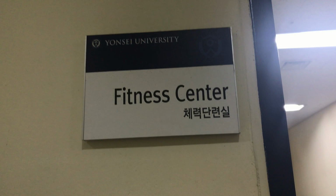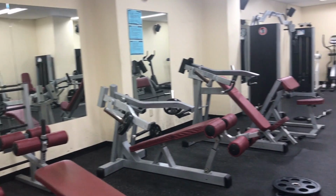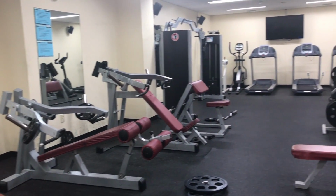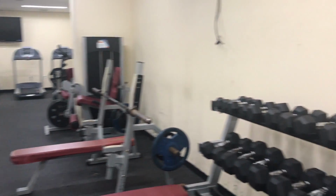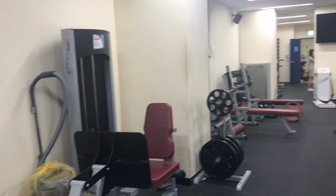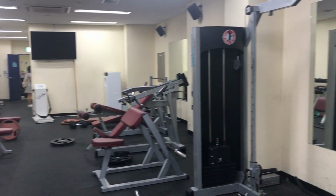Right across from the laundry rooms, there's the fitness center. It's a really basic fitness center. You just have your regular exercise equipment. From what I've heard, it gets stuffy in there after a while if there's a lot of people. It looks kind of big on the video, but it's actually fairly small.